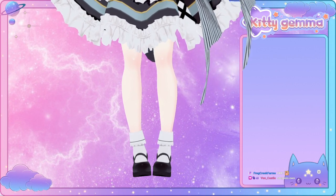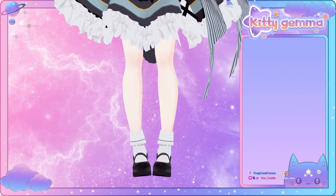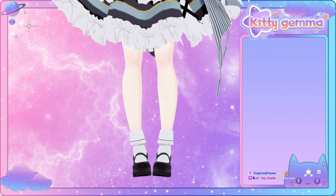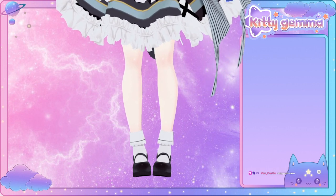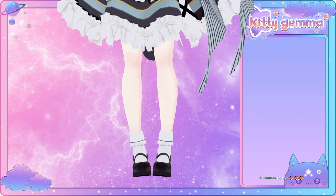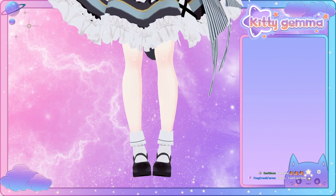Alright, so here's what we're gonna do. I'm gonna do the model reveal in VC Face, and then I'm gonna switch it over to XR Animator so that I can do hand tracking and basic full body tracking, so you can see Kitty fully moving around using my hands, etc.